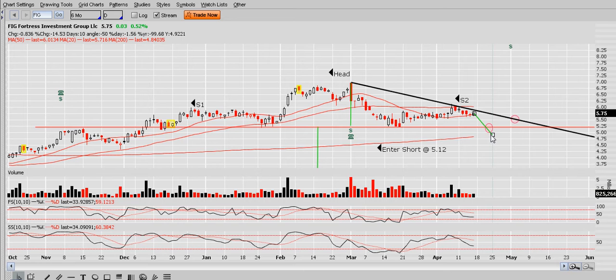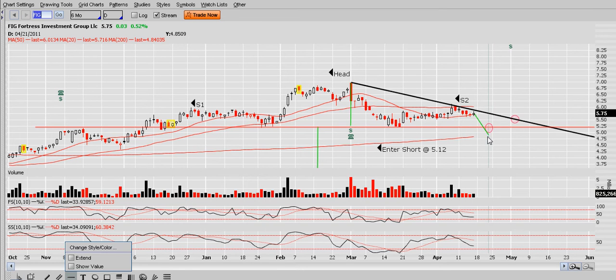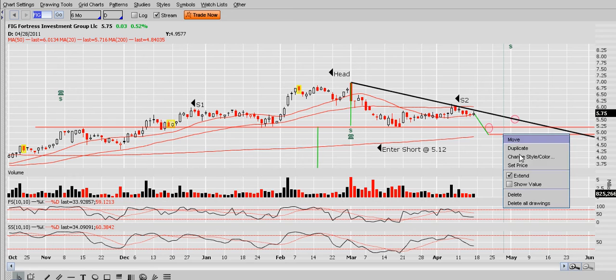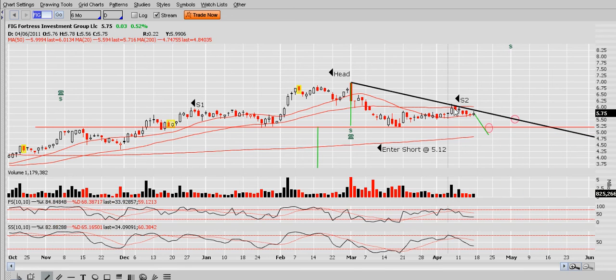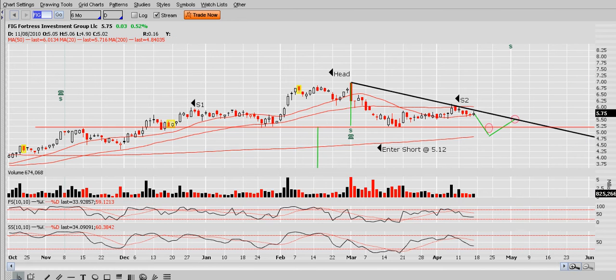It will move down to about here, and then it will touch the trend line. Then it will move to right there, and then it will quickly move down to $3.50.